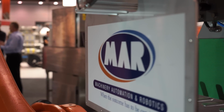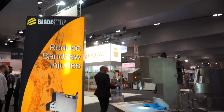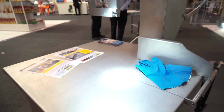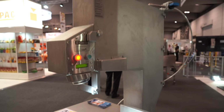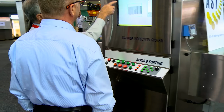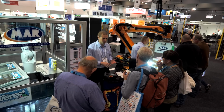Here at AUSPACK, Engineer Automation Robotics and SCOTT Technology, we're offering a range of solutions for red meat processing, including other general materials handling solutions. On display, we've got equipment such as this blade stop system fitted with a glove check, which is the first time that's been on display at any show in Australia. That was specifically developed for the red meat industry. We've got some packaging equipment, general materials handling, and a range of specialised engineers here ready to discuss and look at the solutions that we can offer you.